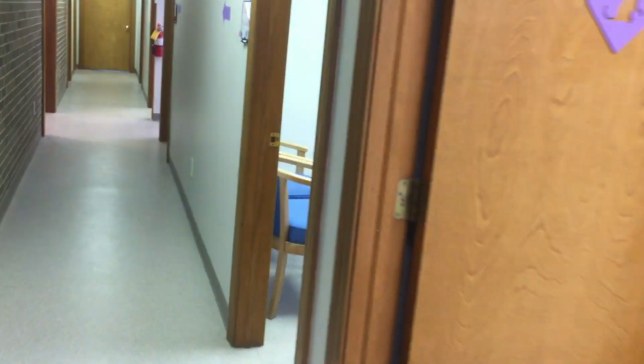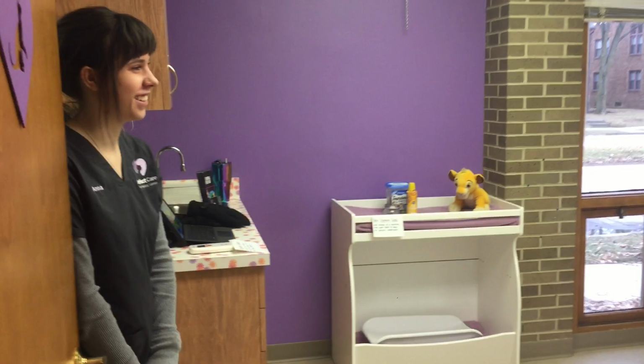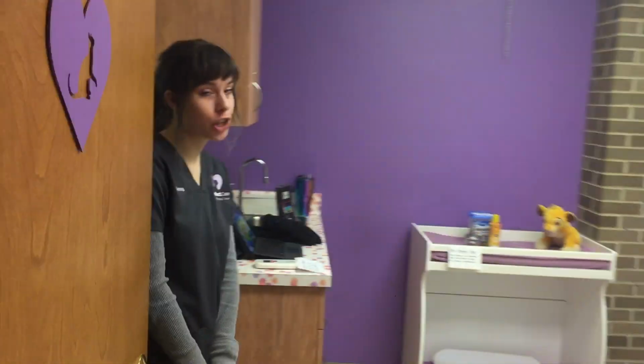And we're on a tour. Here's the restroom right here. Pretty exciting stuff. All of our rooms are in different colors. Oh, giving a tour here. Hi. This is our exam room, which exhibits our Digitherm camera program.